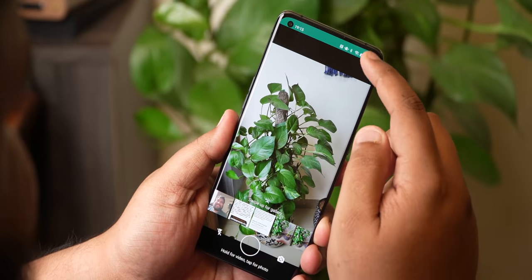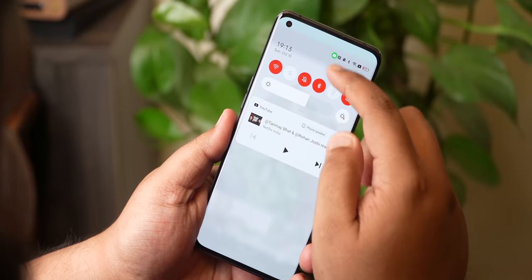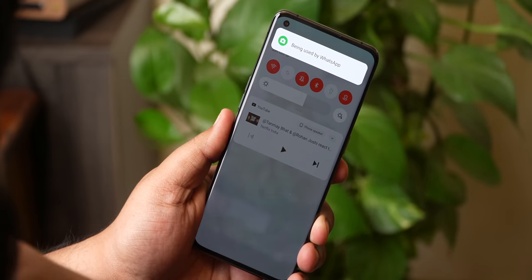Plus, if any app is using your phone's microphone or camera, it alerts you in the top notification bar. Now, I find this quite revealing and useful. It is pretty handy to actually sift through data and figure out if any miscreant apps are actually using the camera, microphone, location, etc., whatever access without your permission.